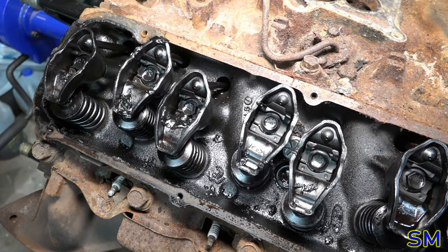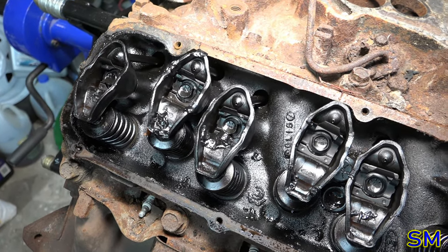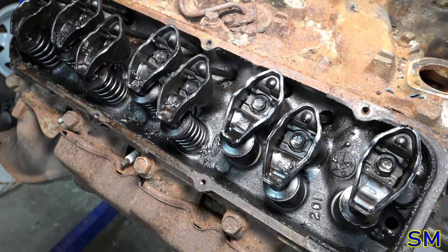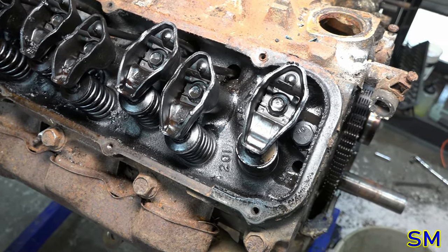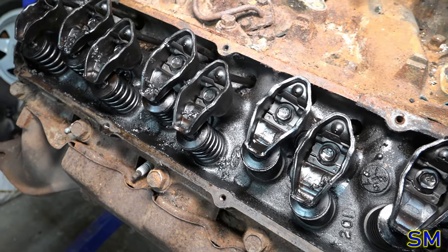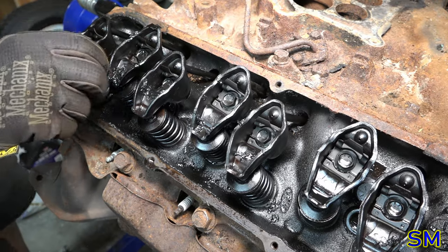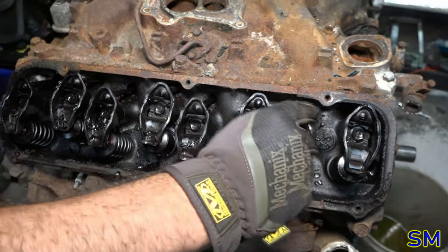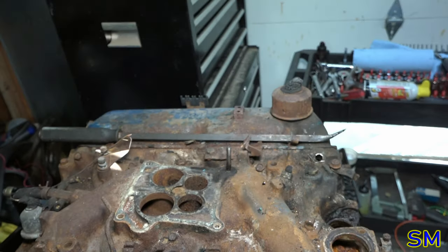Fortunately, there's not a lot of sludge buildup, which I will take as a good thing, but it's still a little bit on the blacker side for engine oil, to be honest, but it doesn't look that bad. Honestly, I've seen a heck of a lot worse. All right, let's do door number two over there.